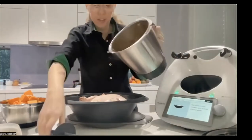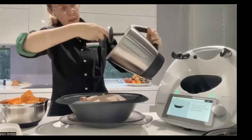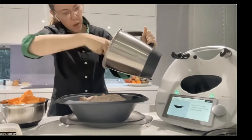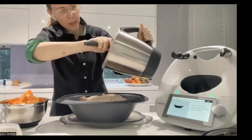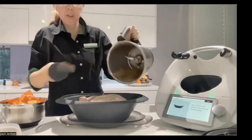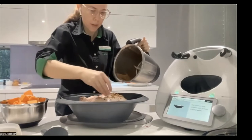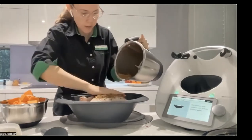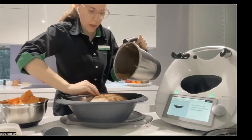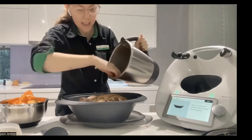Looks good. So we're going to rub that over the chicken. And it doesn't matter if you leave some of it in the bowl, because we're not going to wash the bowl. We're going to just go on and make the soup. So that flavor will just be in there. But I'll just use my hand to get that all over the chicken. Rub it all over. Just want to get it evenly over.